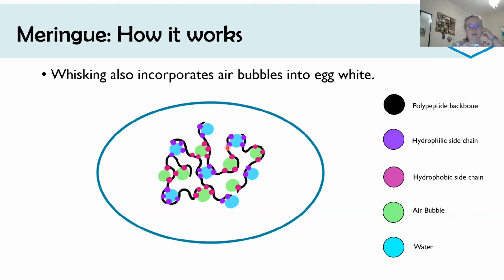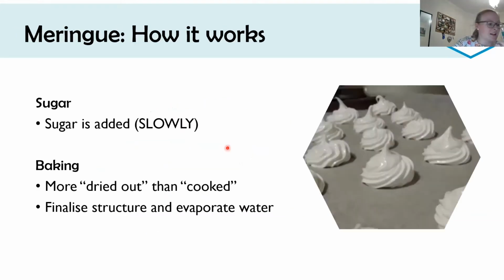Okay, so from there, we need to finish it off, our meringue. So we're going to add sugar. As Jonas mentioned, it's important to add it slowly. It needs to dissolve in the water in the egg white, and it basically increases the strength and the elasticity of the structure. The sugar gets sort of trapped by the proteins. And if you add it too quickly, you can collapse the meringue.